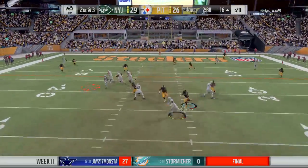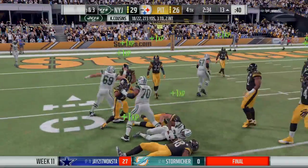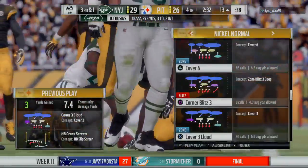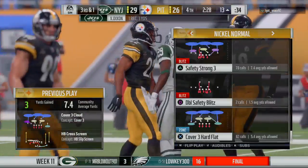To the air again, it's Cousins. They'll try and set up the screen. It's complete. And they'll bring him down at the 13-yard line. Give him 3 on the screen. He couldn't break free, and it's 3rd down.